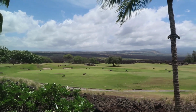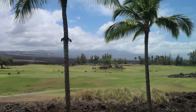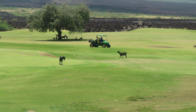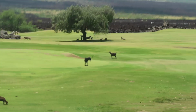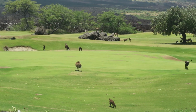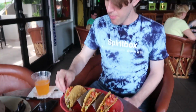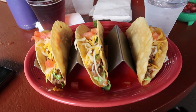Eight of them out on that rock alone. That's so funny. What's this guy doing? You gonna chase him away? I think they're trying to chase them away, but there's so many. It's not working. Look at this little baby. They didn't want that leaf. They're so cute. We stopped for happy hour food without realizing it was Cinco de Mayo, so we got a taco special. It worked out well.